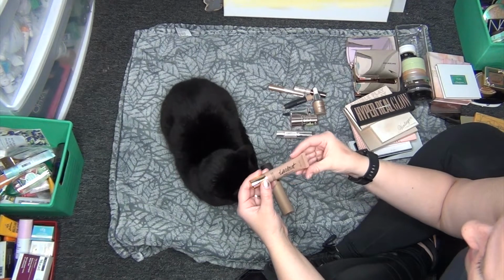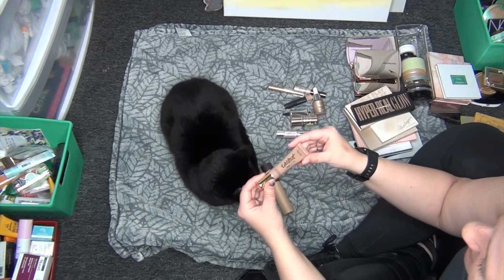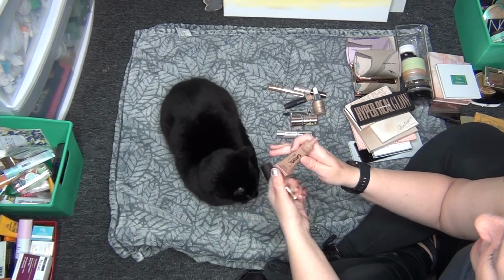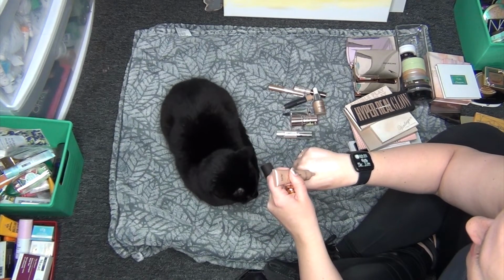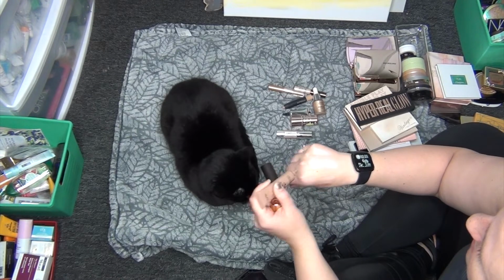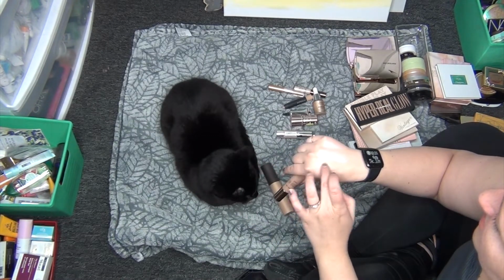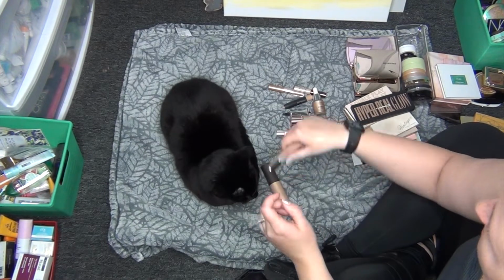And then the Tarteist Pro Glow Liquid Highlighter in Sparkler. I think I did swatch this one. It's a bit dark, so this will have to be a summer highlight, or a summer, like, under foundation highlight. Oh yeah, that's gorgeous. Keeping that one.